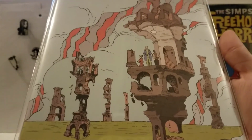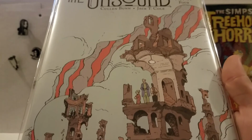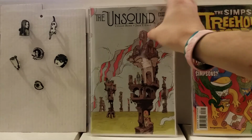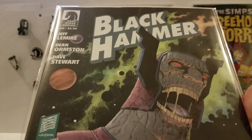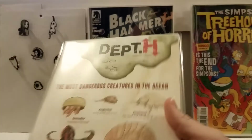Unsound. Speaking of horror books, this was great. Cullen Bunn. He just needs to stick to his independence, because I feel like they're tying his hands and they're chopping him off at the ankles when he does his stuff for Marvel. This is a fantastic, fantastic book. Jeff Lemire, Dark Horse. This is Black Hammer. Fantastic book. I enjoy every issue. This is one of my favorites.